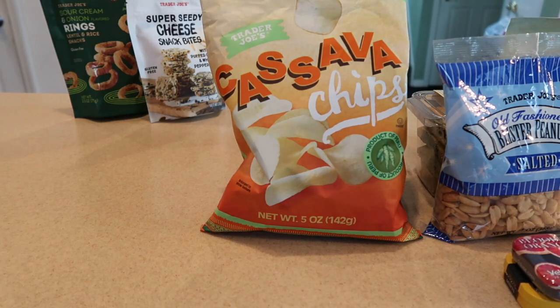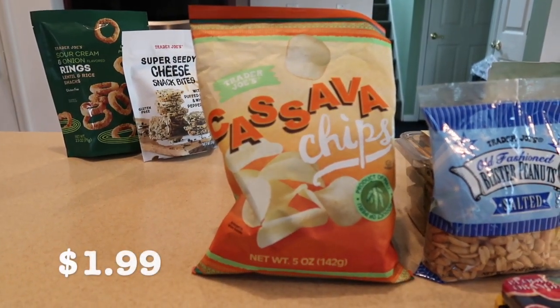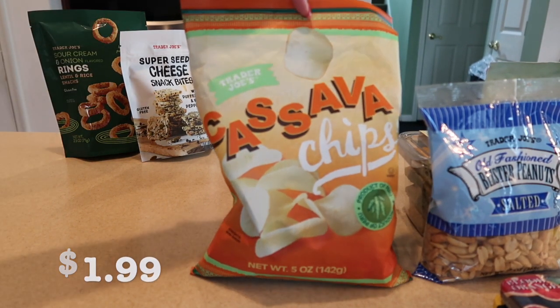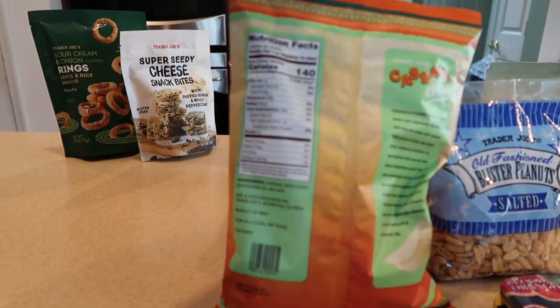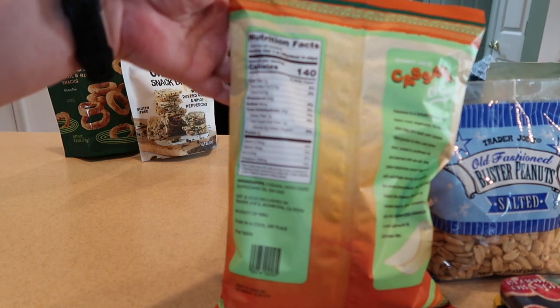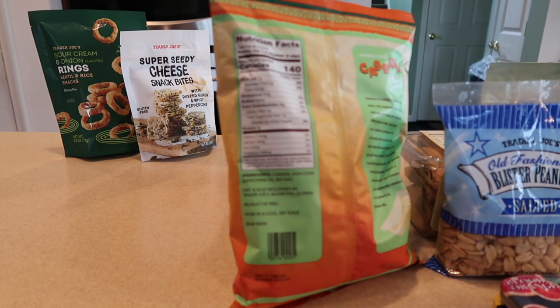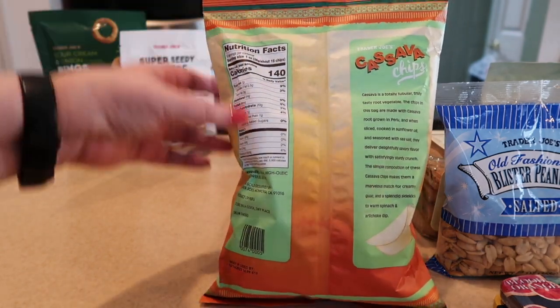Also picked up some cassava chips, which I don't know that I've seen really before, or if I have, I haven't paid attention. These are a product of Peru, and they are very reminiscent of the Siete brand chips that you can get, except they're a better price because they're using a cruddy oil. Even though it's high oleic, sunflower oil is inflammatory and highly processed, but again, nothing is ever perfect, and I wanted to give their chips a try.